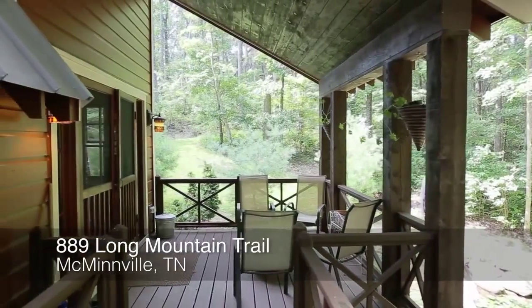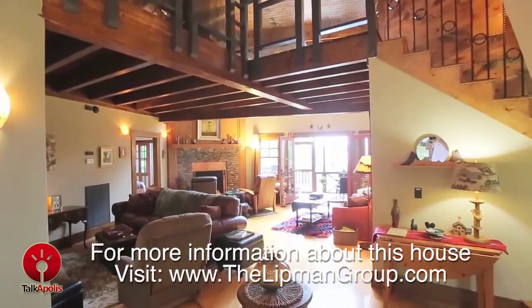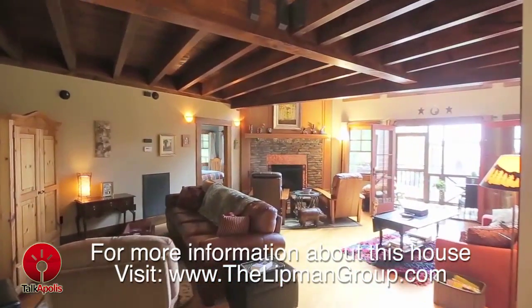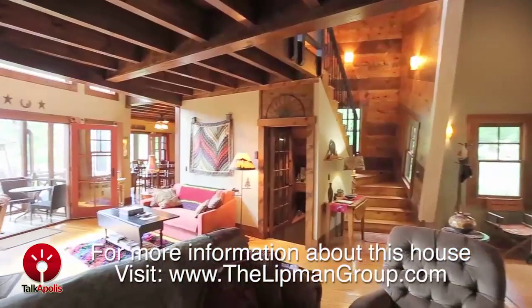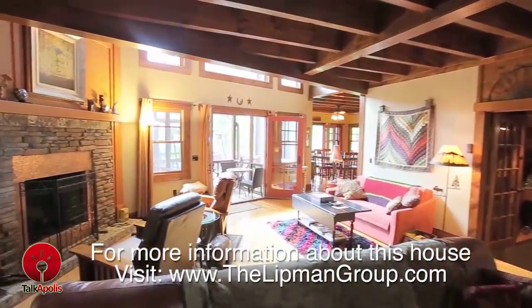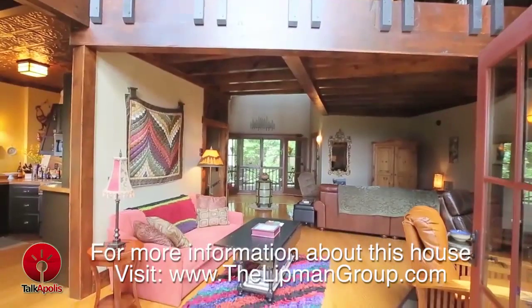A wonderful covered area in the front and a 2-story living space. It really has an open feel and a lot of wood. I mentioned earlier, Larry, that the way that they have this house furnished and positioned, there's lots of little conversation areas. You'll notice the gathering area in front of the stone fireplace. Super nice. That is so true.